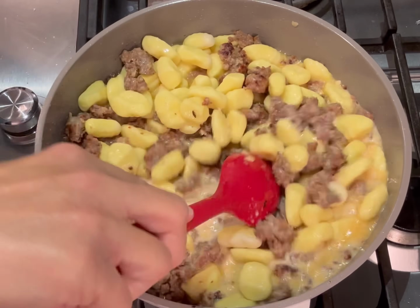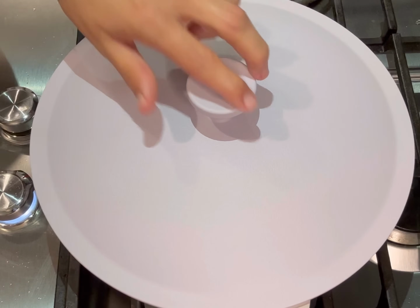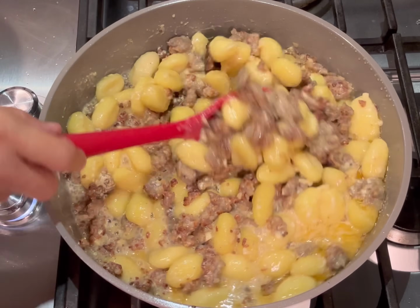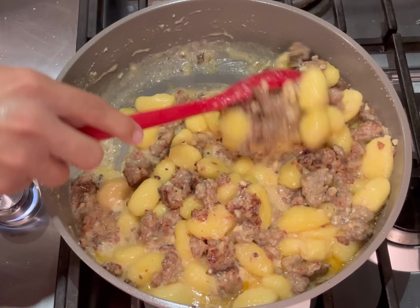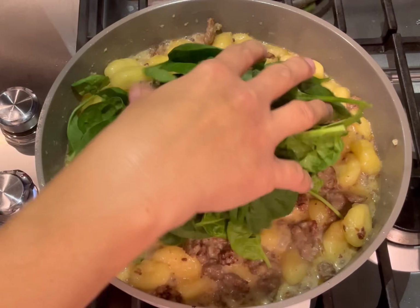Now, I will say that this dish did turn out a little bit heavy, so next time I think I'm going to substitute something like a chicken sausage instead, and that will lighten it up a little bit because I just don't like super heavy dishes usually, but it was super delicious and just so filling.